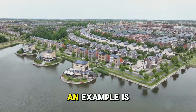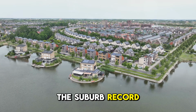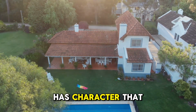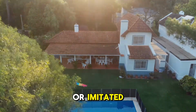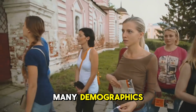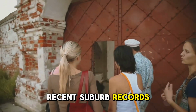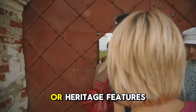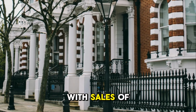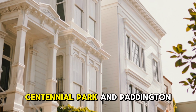We often find that heritage properties attract high levels of interest and curiosity when they come onto the market. An example is 1018 Flinton Street, Paddington, which smashed the suburb record when it sold for $20 million in 2023. A heritage property has character that cannot be recreated or imitated. So this rarity can create a unique appeal and attraction to many demographics, and may account for some of the reason why many of the recent suburb records have been held by homes with period or heritage features. For example, there were previous suburb records broken with sales of heritage homes in Randwick, Bellevue Hill, Woollahra, Centennial Park and Paddington.